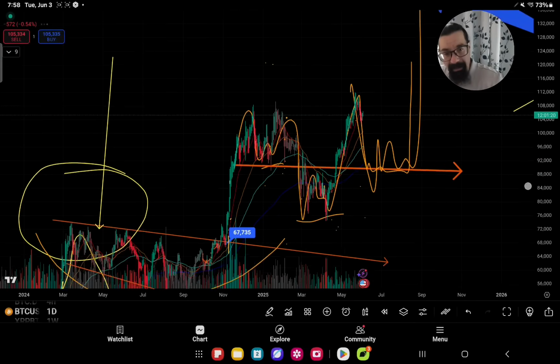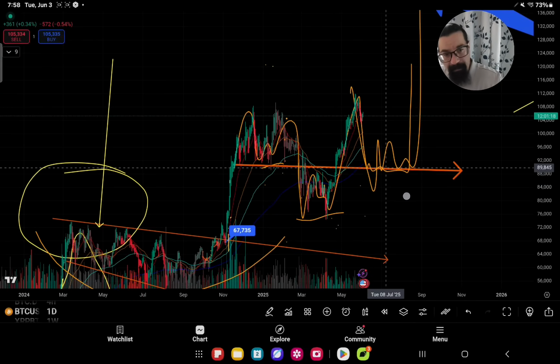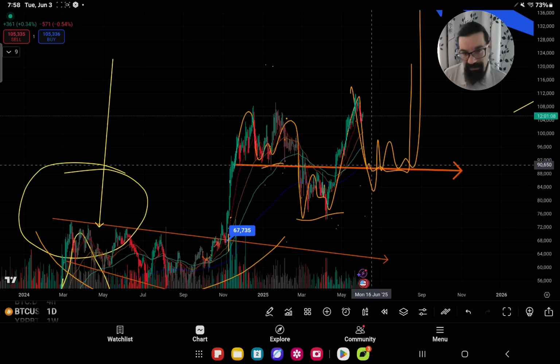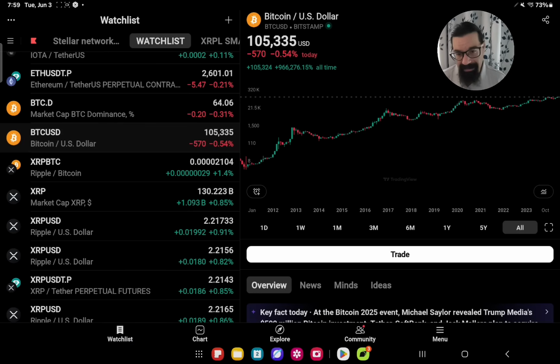Does Bitcoin come all the way down here on a nice little, I suppose you could say, ABC correction? And does it come all the way down to this 90K area, 89, 90K, and form this inverse head and shoulders? That's what I am looking at very closely. Very, very closely. We'll see if this pans out.